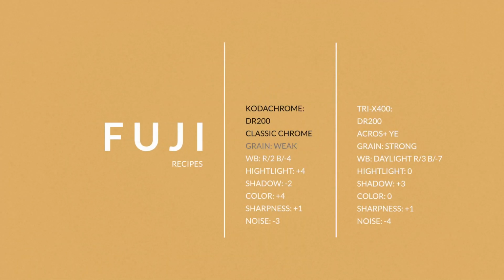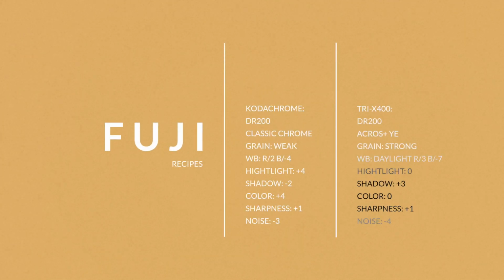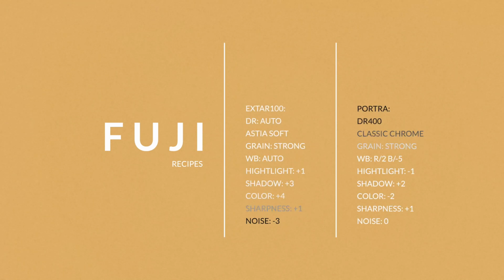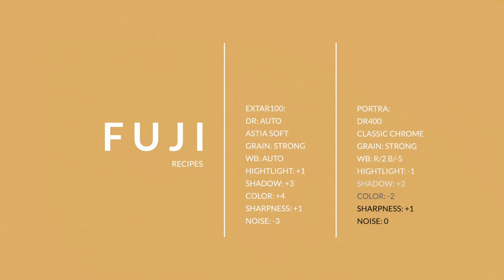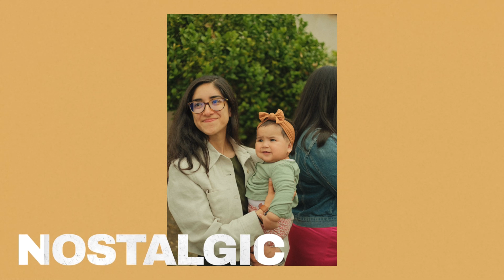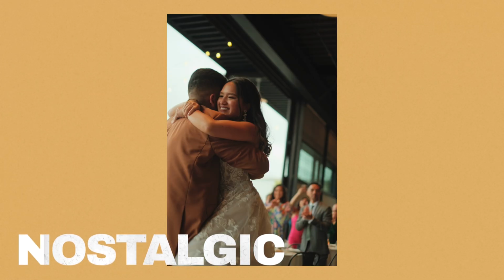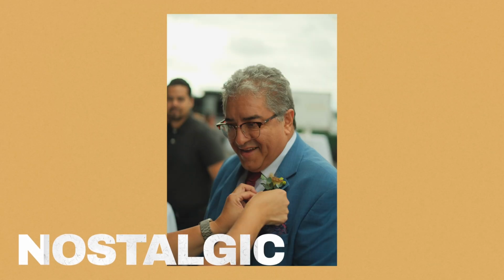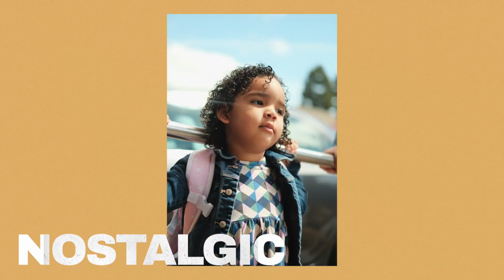Kodachrome, Tri-X 400, which is my black and white preset, Ektar 100, which is probably one of my favorite film stocks, Portra 160, Kodak Gold 200, Nostalgic, and Bright Kodak. But my go-to has honestly been the Nostalgic recipe. I'm pretty much pleased with it in every lighting condition, and it works well with my family's skin tones, light browns, dark browns. I like the way it looks on me and my family, and in every shooting scenario: overcast, direct sunlight, golden hour, blue hour, it just looks nice.